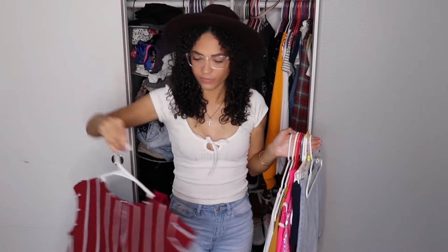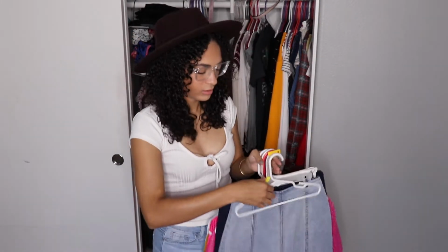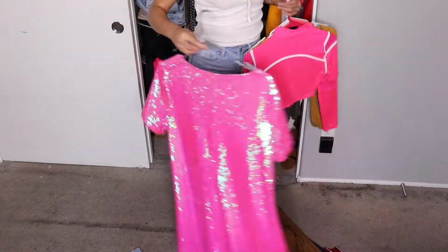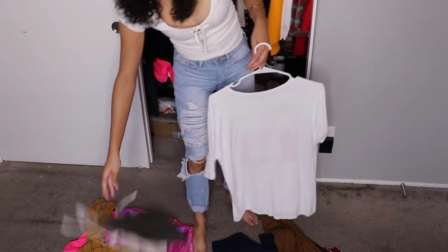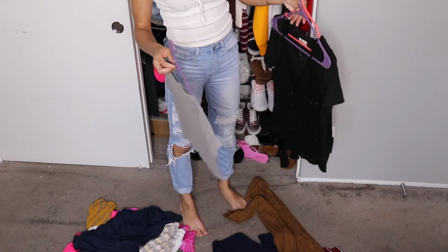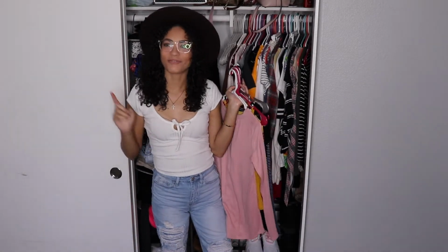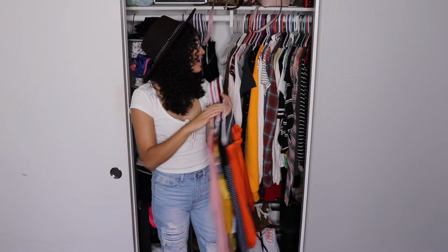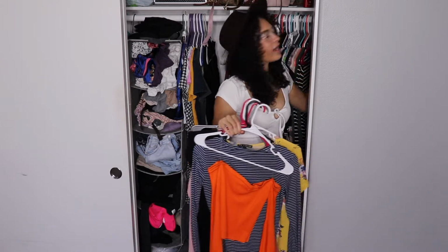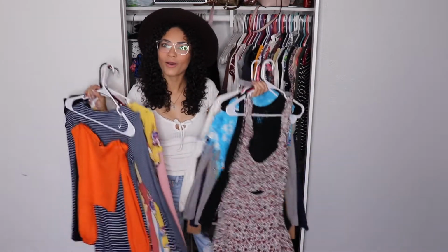So let's do this fast. This is a work shirt. I don't even wear this anymore. I've actually never realized how much clothes I have. I have honestly too many, and a lot of this stuff I don't even wear. Like, ugh.